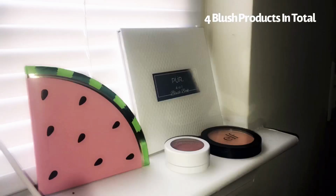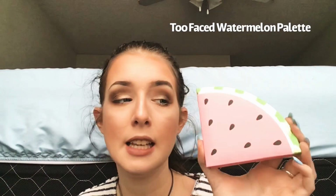Okay, so next we're going into blush. The first product that I'm going to be talking about is one that I have not tried yet because I just got it. This is one of the Too Faced sides of the eyeshadow and face palette. This is the face palette side, and it does have highlighters in it and a dark bronzer in it. So this is the inside, and I have not touched this yet.